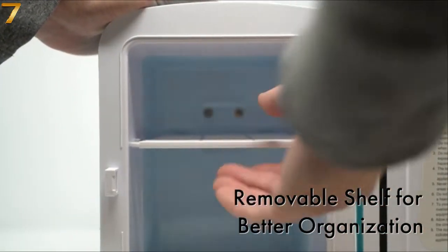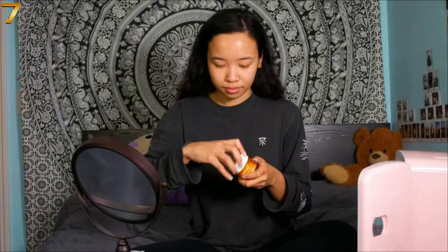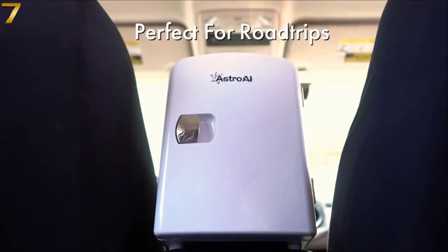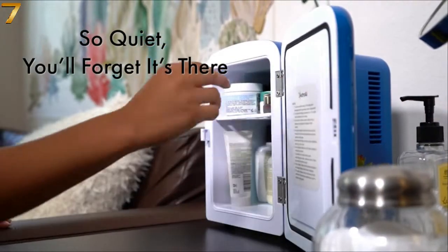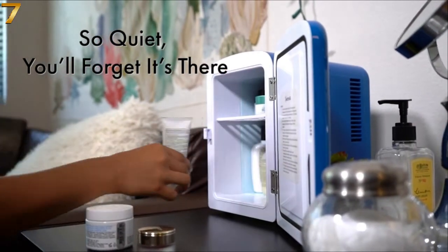The removable shelf is perfect for organizing moisturizers, creams, and masks, so everything is chilled for your routine. With two ways to plug in your mini fridge, it's perfect to use in the car on road trips or at your office cubicle. Its eco-friendly engineering is freon-free and works so quietly you'll hardly notice it.